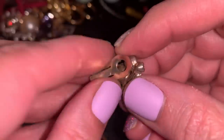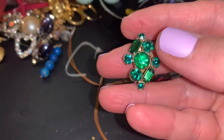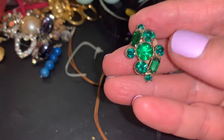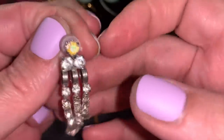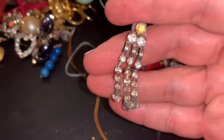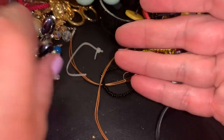This is pretty. Definitely. Oh, and I don't see another one of this green one. Unfortunately, because I really like it. But somebody could use those stones for replacements. Look at this. That's a pretty one. I like the bottom, how they have it, with the little cones almost. Aww. I don't see another one of those either.